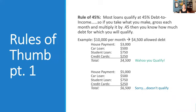Most loans qualify at a 45% debt to income ratio. So if you take what you make each month from a gross standpoint, if you're a W-2 employee, self-employed is a little different ball of wax, and you multiply it by 0.45, that's how much debt you can have each month. Let's give an example. If you make $10,000 a month, you can qualify with $4,500 a month in debt. So maybe your house payment's $3,000. Maybe you have a car loan of $500, a student loan of $750, and credit cards about $250 minimum payment. Boom, $4,500. We are good to go.